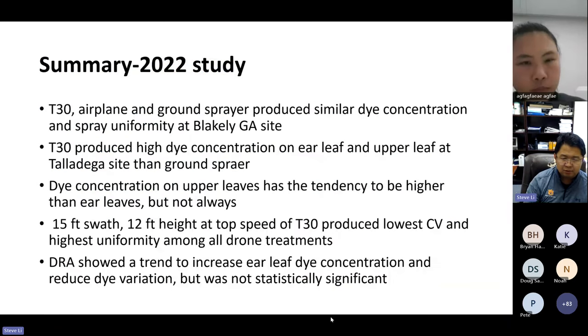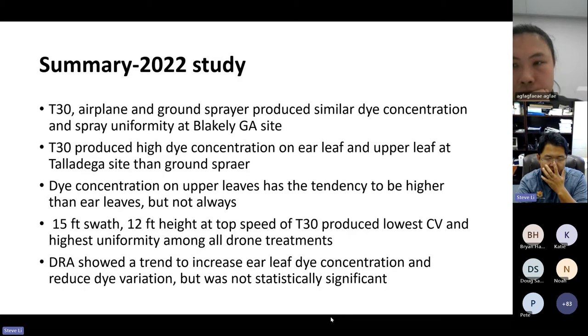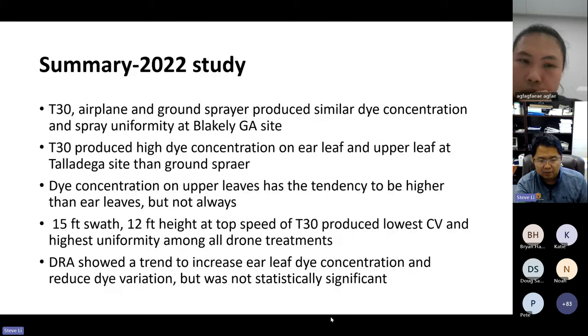Just as a quick summary of the results, we saw the T30, airplane, and ground sprayer produced very similar fluorescent dye concentration and spray uniformity at the Blakely, Georgia site. The ground sprayer had the best uniformity and lowest coefficient of variation, or CV, across the swath, which is expected because it sprayed 15 gallons per acre. T30 and airplane only sprayed 2. So that totally makes sense.